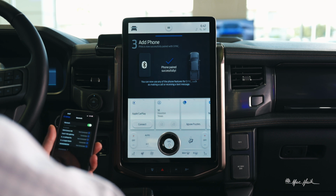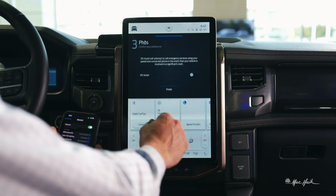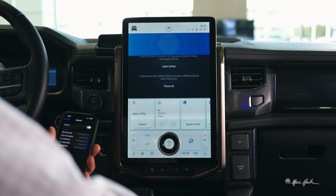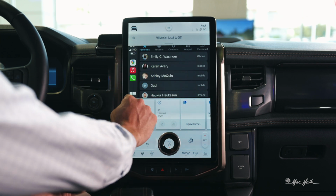For your safety, please stay alert to changing conditions and use Sync's voice-activated features while your vehicle is in motion. I'm going to hit finish, and I'm going to hit enable CarPlay. And there you have it. I am on the CarPlay.